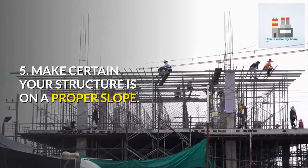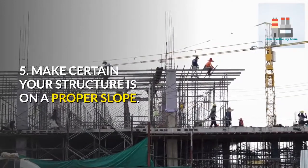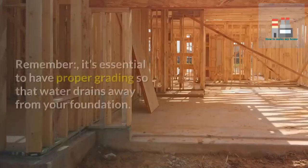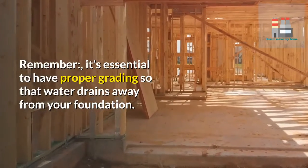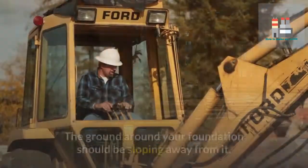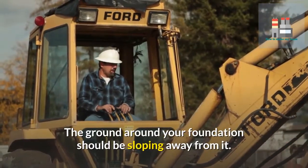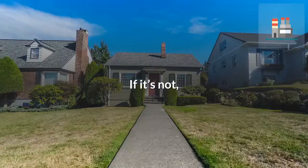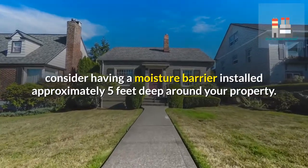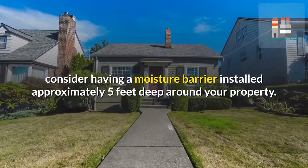5. Make certain your structure is on a proper slope. This is a good tip for maintaining your foundation. Remember, it's essential to have proper grading so that water drains away from your foundation. The ground around your foundation should be sloping away from it. If it's not, consider having a moisture barrier installed approximately 5 feet deep around your property.